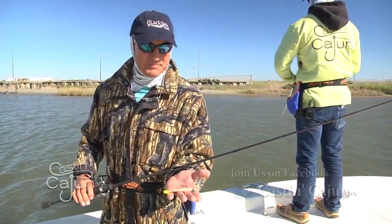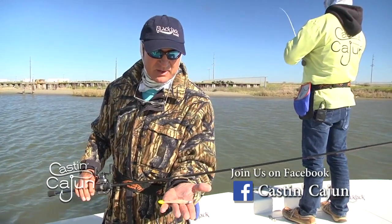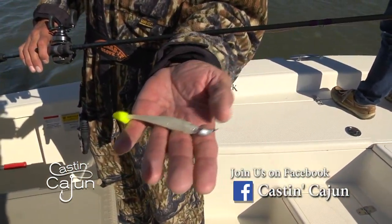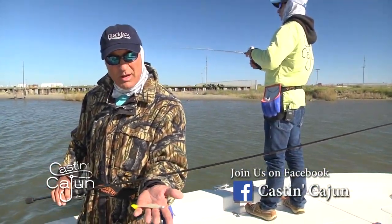Misha caught his trout on a voodoo eel, solid chartreuse. I caught mine on this wedge tail, which is also by Egret Baits, white and chartreuse, with a solid lead jig head, quarter ounce with red eyes.